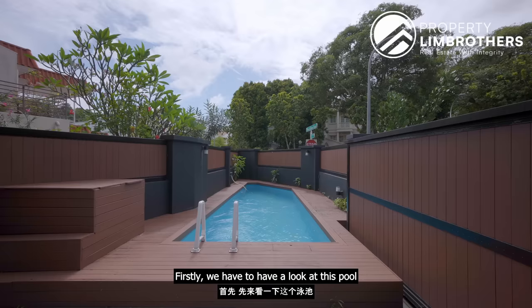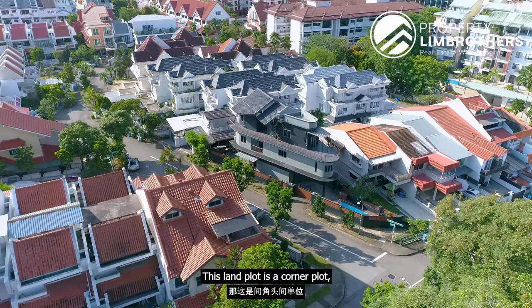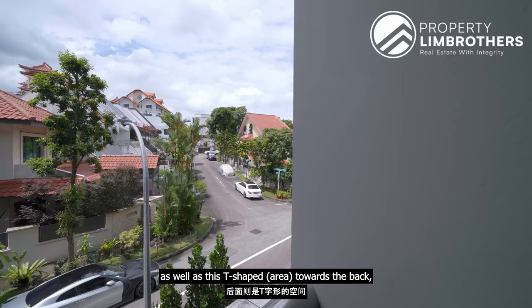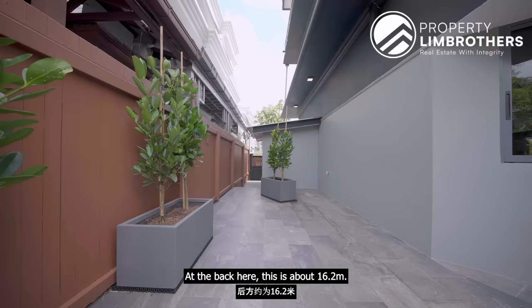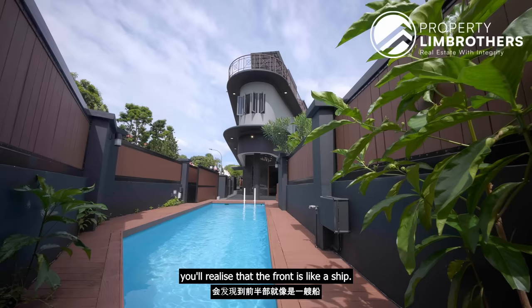Firstly, we have to have a look at this pool because this pool will give us a very good identification of this particular land plot. This land plot is a corner plot, which on my right flank will be the onset of the row of landed houses, as well as towards this T-shape right here towards the back. At the back here, this is about 16.2 meters. If you were to flip back towards the front, you realize that the front is like a ship.